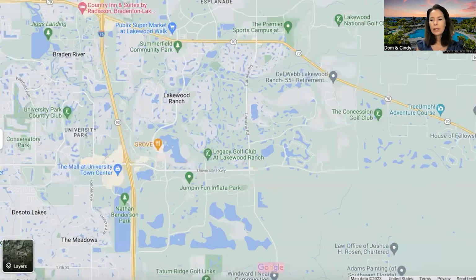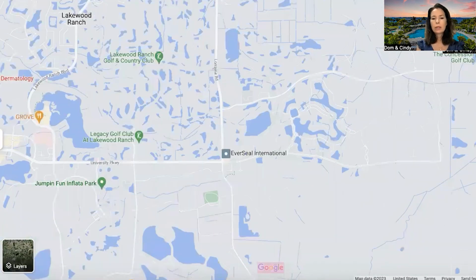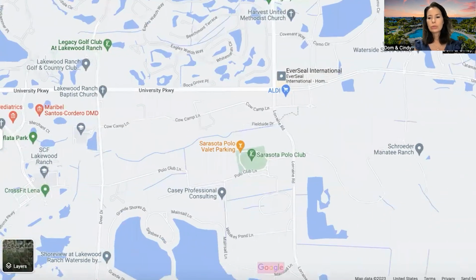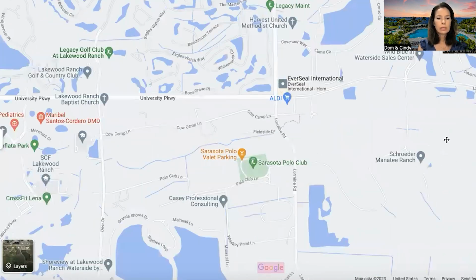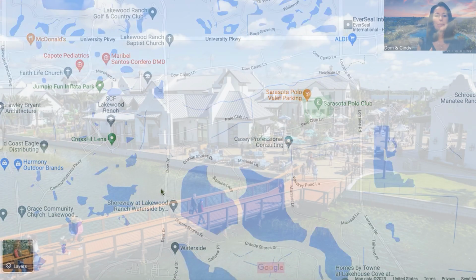So the one area that I was going to mention too is Waterside. So Waterside, let me go in, where is it? Okay, Waterside is literally right over here. Let me scroll in. Here it is. It's this area right here. Shore view right here. This is a beautiful area.